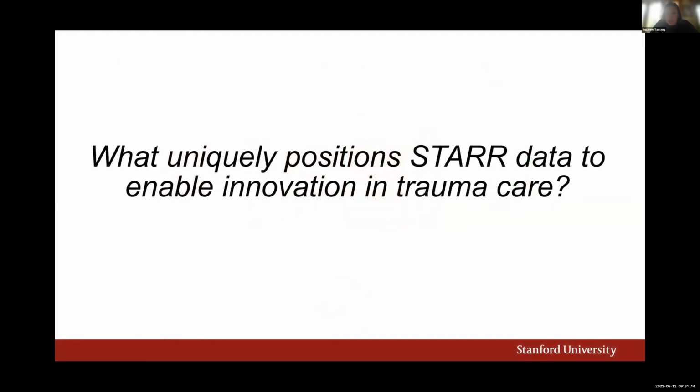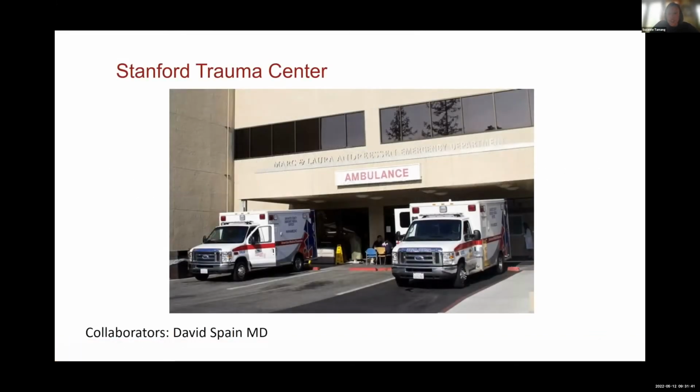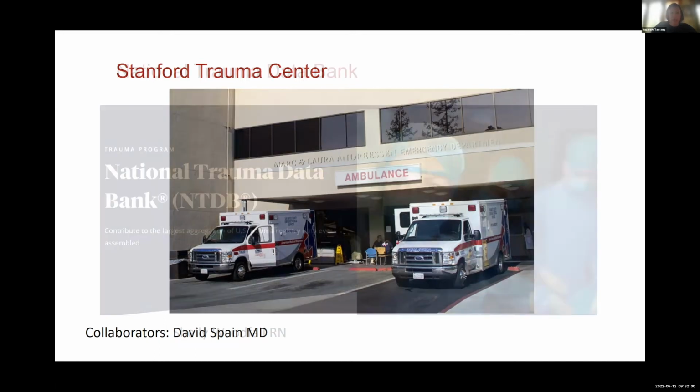So what uniquely positions STARR Data to enable innovation in trauma care? And I mentioned, we did assess a variety of data sets, not just within Stanford, but various academic and industry partners. You need very specific data for developing these and also for validating them and hoping to make that case. So the first thing is Stanford has a level 1 trauma center. Our collaborator here was Dr. David Spain, who actually leads the trauma program, but having buy-in from him and actually working with him and his team to work out some of the data collection, also some of the issues with data collection were key.